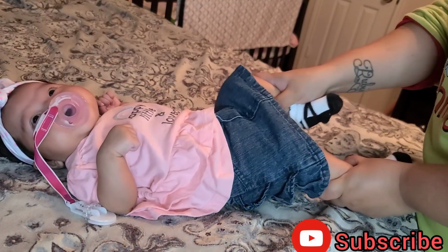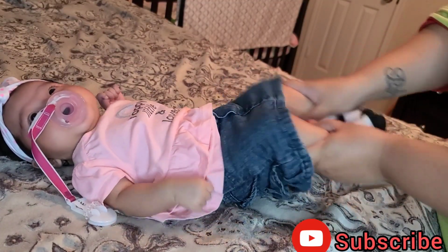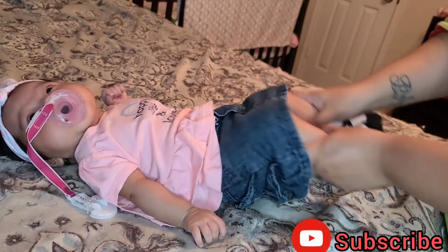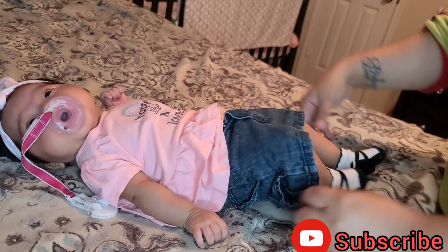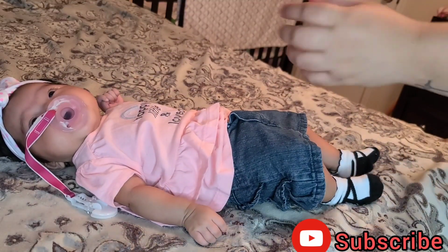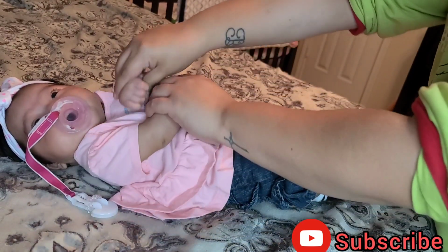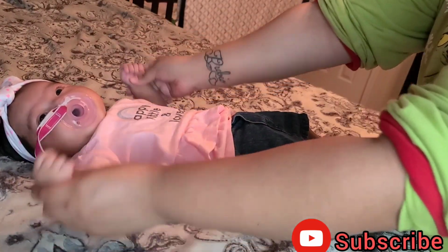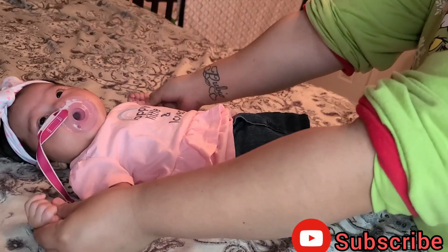And then this is the time where I like to do her exercises, her bicycle movements with her legs. I also like to stretch out her hands, her arms, just try to help her out to get those stretches in as well. But yeah, this is the time when I do that.